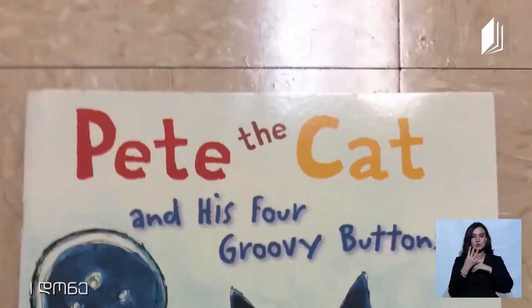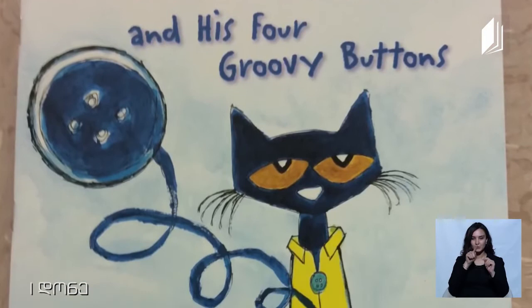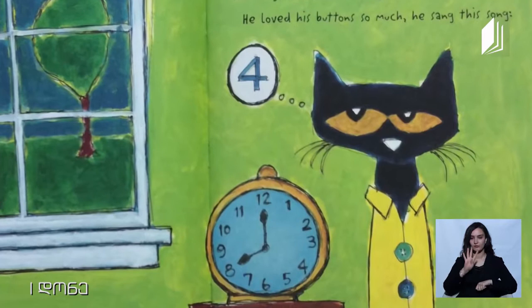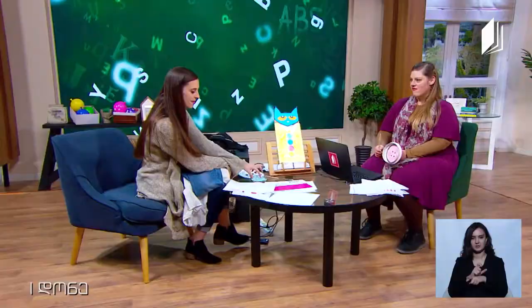Yes, let's read. Pete the Cat and His Four Groovy Buttons by Eric Litwin and art by James Dean. Pete the Cat put on his favorite shirt with four big, colorful, round, groovy buttons. He loved these buttons so much, he sang this song. My buttons, my buttons, my four groovy buttons.